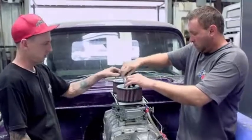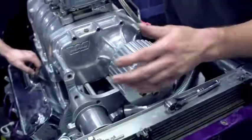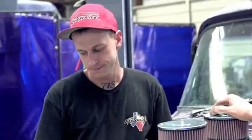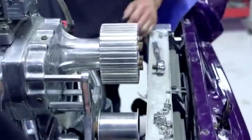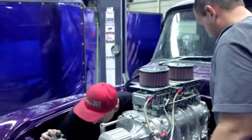The belt's not gonna fit. Well, this sucks. We're gonna have a bit of a problem with our tensioner here, so it looks like we're gonna have to take the whole radiator out of here. Just for one bolt. Yep, one bolt. Let's quit complaining about it and just do it.